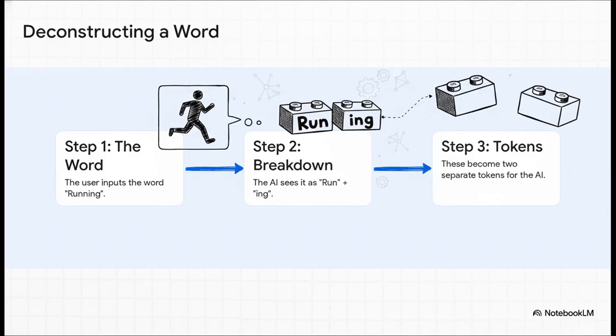Let's make this super clear with an example. To us, the word running is one concept, one idea. But to an AI, it's 2 separate Lego blocks. You've got the token for run and the token for ing. It just learns that the ing token very, very often follows the run token. That's it. That is the entire logic.